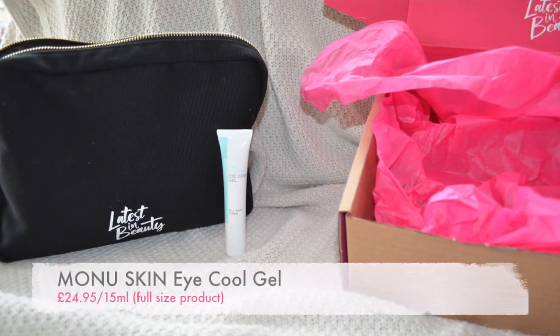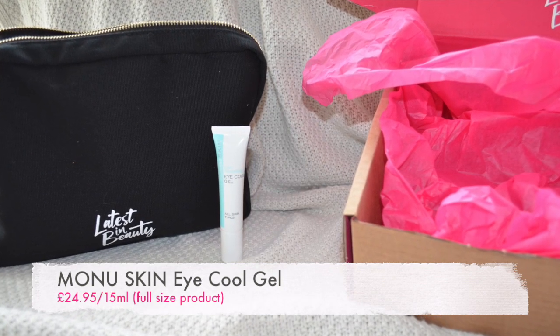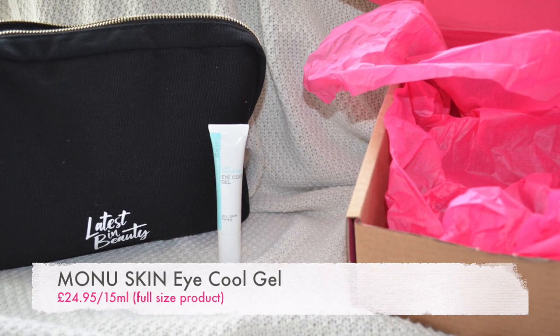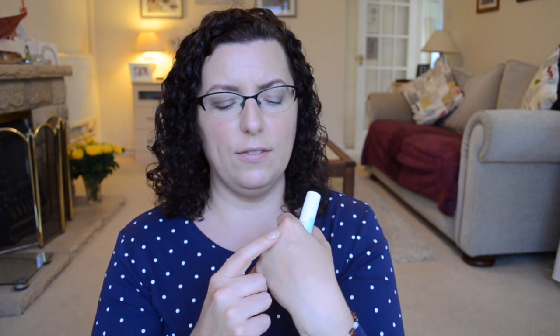Next up, I have got this from MONU Skin, and it's their Line Smoothing Eye Cool Gel for all skin types. There's 15ml in here, and I really liked the sound of this when I read the description of it. It's just a really nice, quite instantly cooling feeling gel, even though I've only used the tiniest bit. Doesn't really have any scent to it at all, but it is disappearing into my hand really quickly. Yeah, no real scent to it at all. That feels really nice actually.